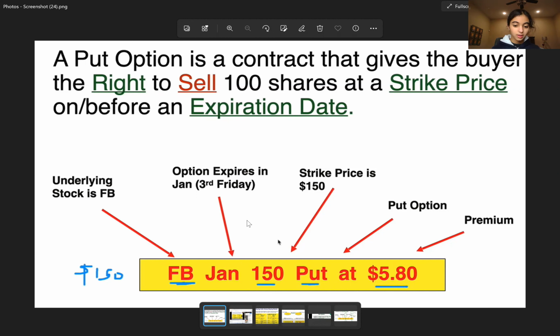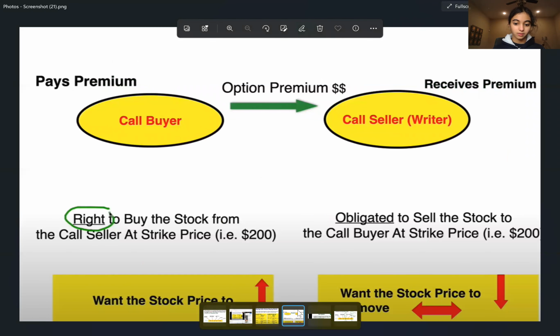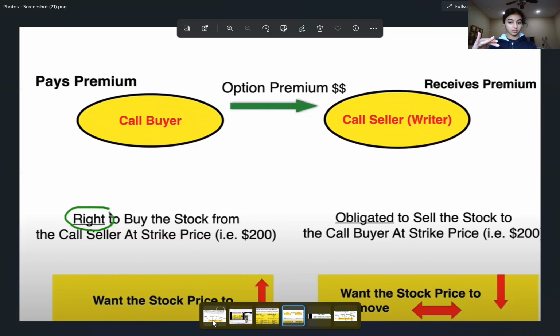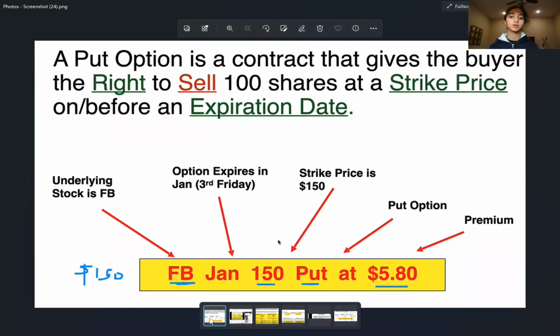But if the price goes up to 160, are you happy then? No, you are not happy because you just lost $10 per share. So you are not happy in that case. If you buy a put option, you always want it to go down. If you sell a put option, you always want it to go sideways or up. If you're selling, you want the stock price to stay sideways again or go up. If it goes down, then that's going to be bad for you.